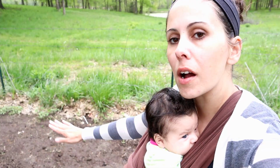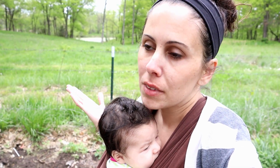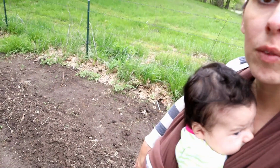Over here in this mounded row, we've got carrots mixed with radishes. The idea behind that is that when the radishes are ready to pull, I'll pull them out and that'll make room for the carrots so that I don't have to pull as many young carrots. And they wouldn't go to waste. We'd feed them to the chickens or something. We'd do something with them. But I just hate pulling carrots and then having to discard them when they're not the right size. So I planted radishes with the carrots and hopefully that'll work out.